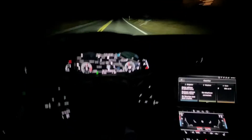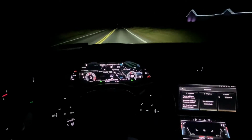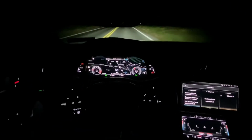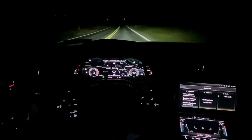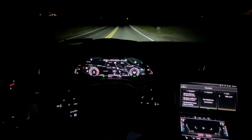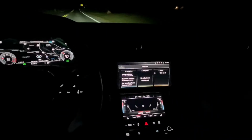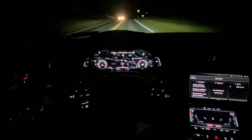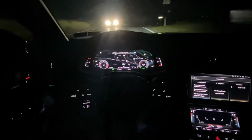Yeah, see, it's not bad. I just feel like the sound is not great. I mean, it's hard to make a 4-cylinder sound good. So I'm not gonna say it sounds bad. It just doesn't sound like much of anything. So yeah, that might be another reason to get the 6-cylinder, to get a little bit better sound.